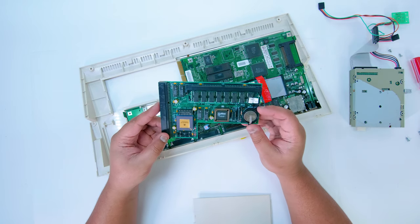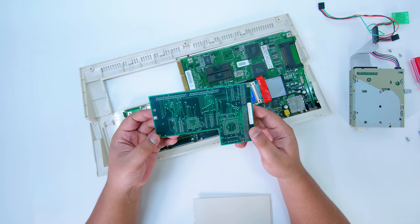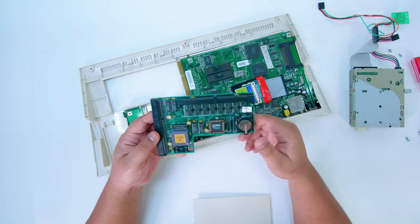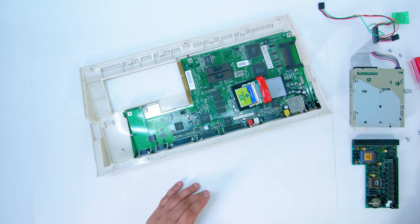Basically, this adds an FPU and extra RAM to the system because the base clock speed of this is quite low. It's like, say for instance, if you had a 50 megahertz CPU in this system, it would fly. All right, let's carry on. We're almost there.